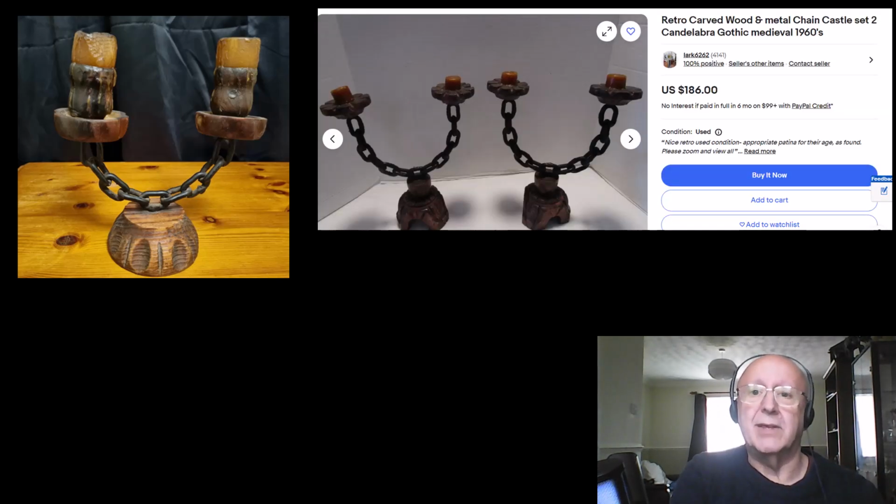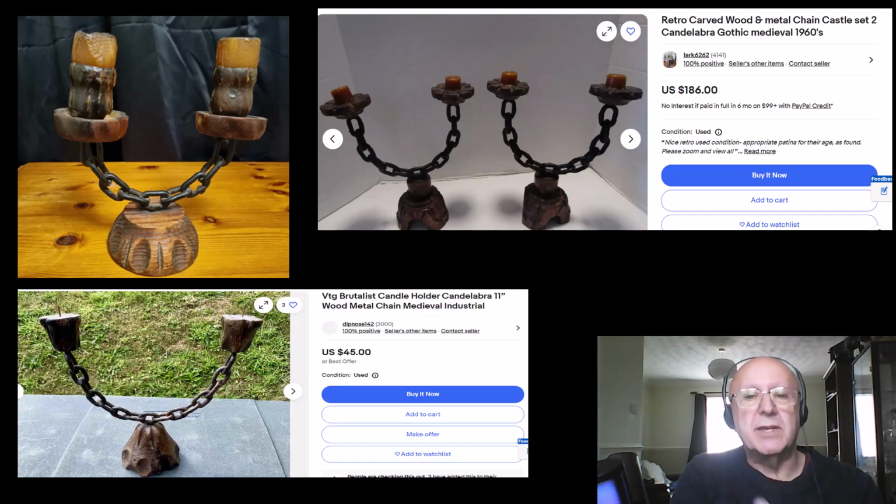So I didn't intend to buy it, but because only one other person had bid, I thought, right, I'll have that. I've had a look around, and I know that one is for a pair, but it's $186, sorry. I know there's two of them and it's a bit bigger, but that's the sort of thing you're looking at. They've gone with brutalist on theirs and medieval industrial, yeah. $45 US, you know. I got it for £5, which is probably about $7 or $8.